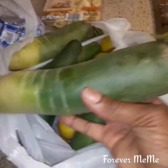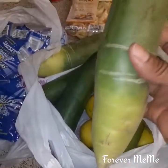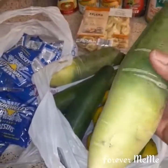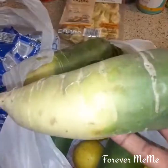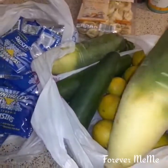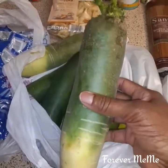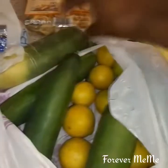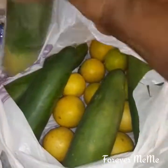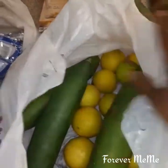If y'all know what this is, can y'all please tell me in the comment sections? Because I do not know what this is. All I know is it came out the ground. I don't know how to cook with it. I don't know what to do with it. I really want to just throw it out. But I ain't going to do that. I'm going to go ahead and do some research and see if I can cook it with something. I don't know. So I got 1. I got 2. And let me see, is there another one here? Okay, I got 2 of those.